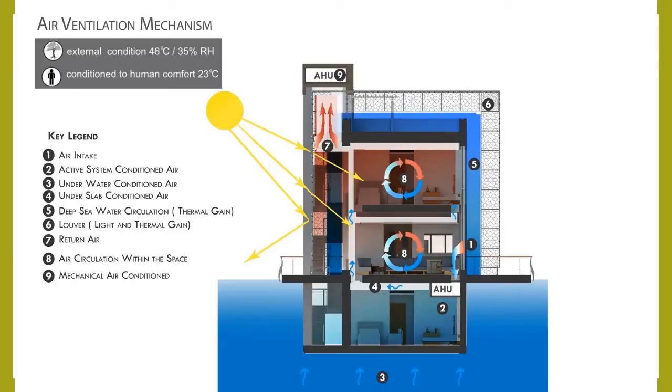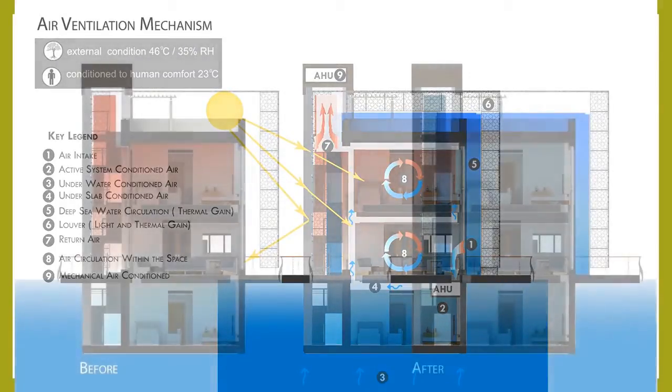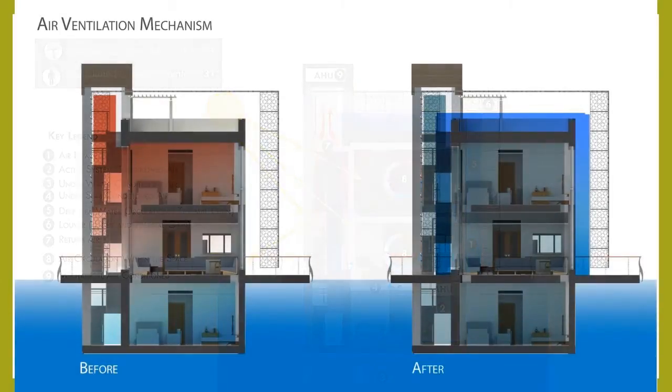Finally, the total energy consumption of the building is 49.7 MWh, saving 23.9 MWh from renewable resources, which is 48%. The total reduction is 33% compared to the base case.